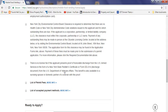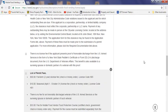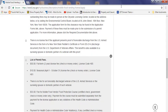Basically, if you have an honorable discharge, you're exempt from paying. So the license or permit fee is this: it's $50 for a 2-year license, by check or money order, or it's $10 seasonal. You could also do seasonal, but most people want to do it for the 2 years. There's a $53 fee for the mobile food vendor protection course.